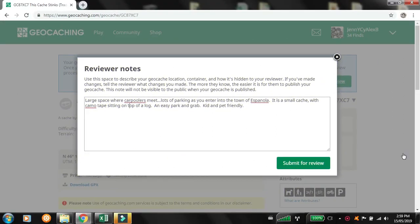Okay, so I finished off my reviewer note. Large space where carpoolers meet. Lots of parking as you enter into the town of Espanola. It is a small cache with camo tape sitting on top of a log. My grammar is not the greatest, but that's alright. An easy park and grab, kid and pet friendly. So submit for review.